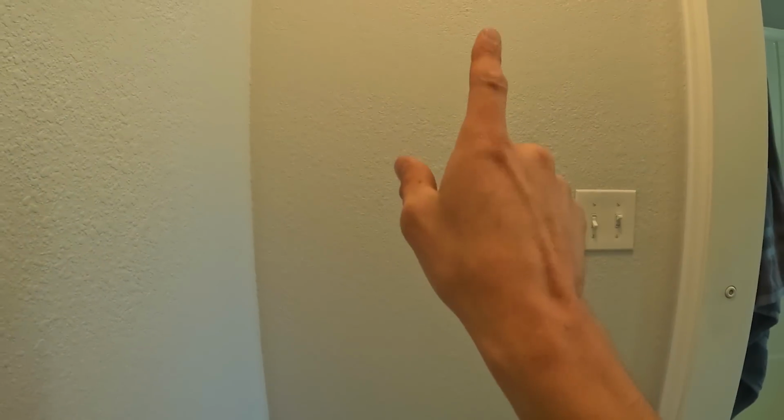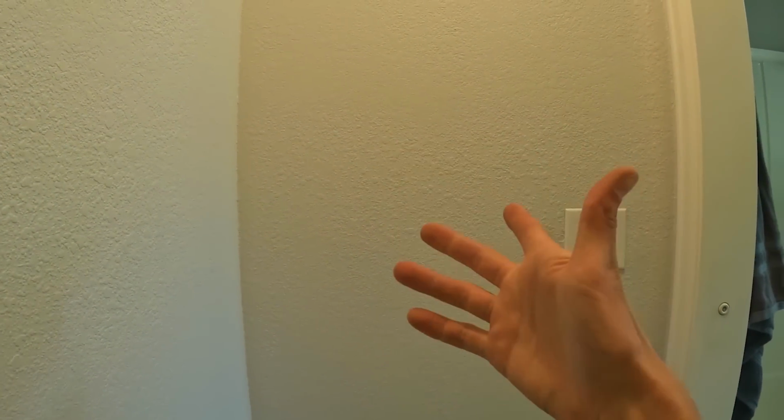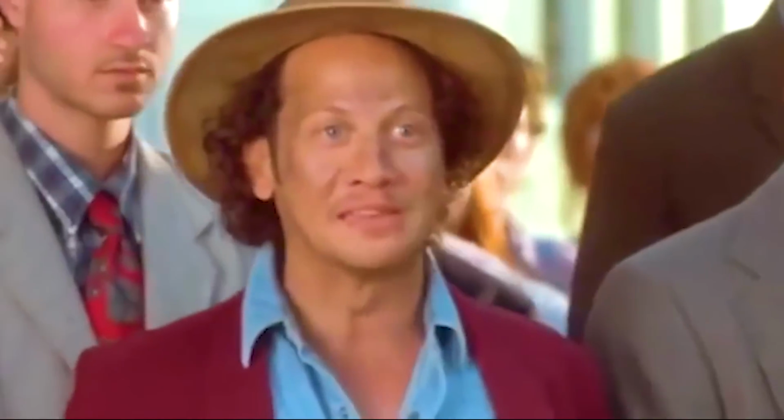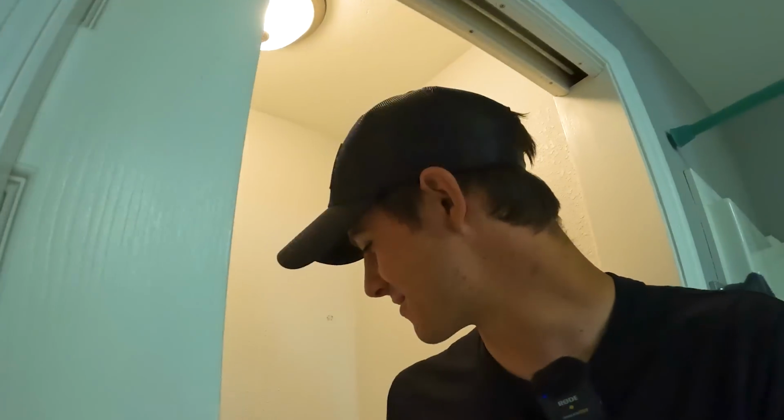This little bathroom right here, I'm thinking that a perfect picture right here would be, you know that movie Grown Ups, where they have that guy that's like, you can do it! You can do it! I think that we need to have a little wall poster right there saying, you can do it. It's making me feel like I'm in college or something.